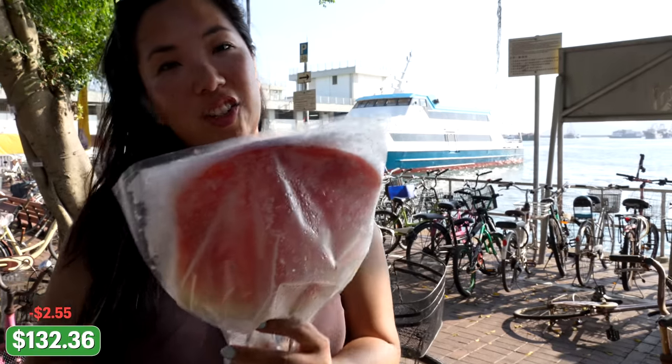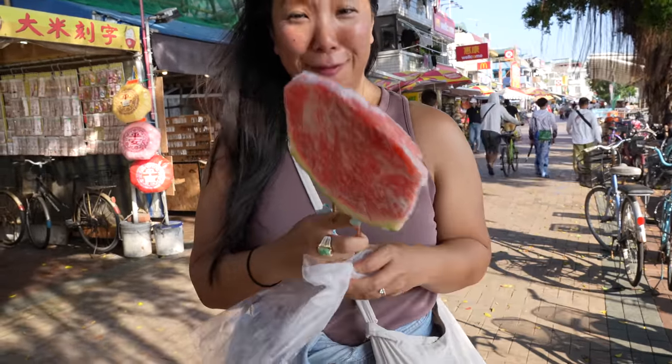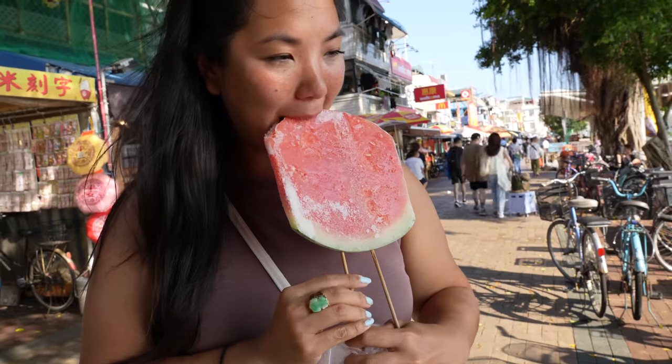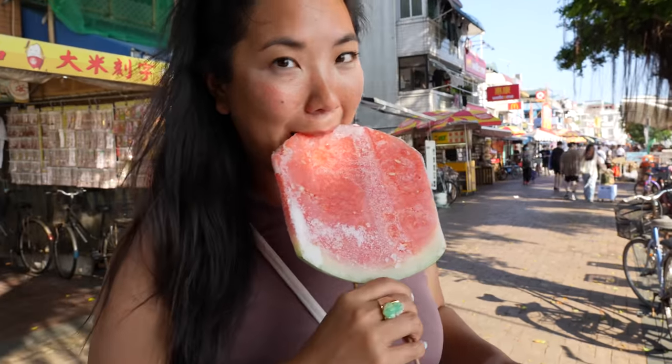Requesting a stop? Yes, please. Okay. Here we are. Got a giant slice of watermelon. I saw a lot of people eating it and it looked really, really refreshing. And it's oh, that's hard. I don't know what you're supposed to do with this. What?